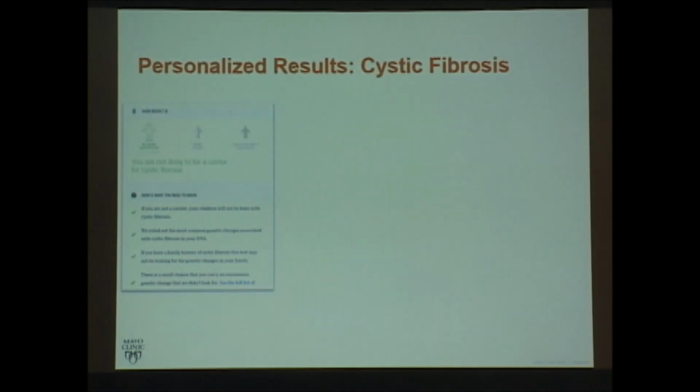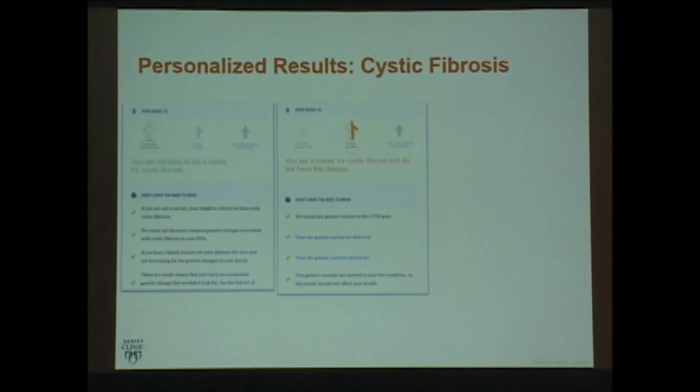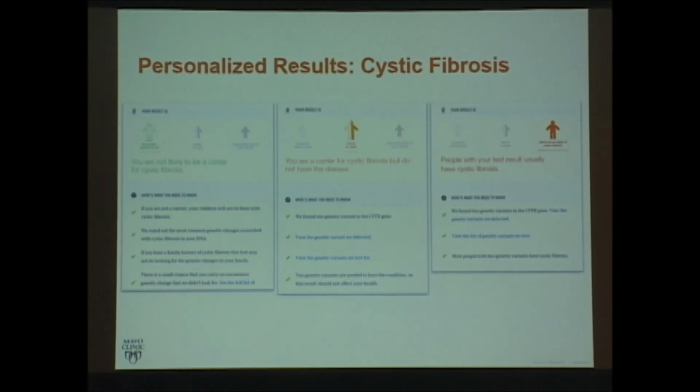And then we're offering personalized results. This is an example of cystic fibrosis. Again, the view of it has changed significantly, but the content is very similar. This would be somebody who does not have a variant found, so they're not likely to be a carrier for cystic fibrosis, and then we talk about what they need to know based on that. Somebody who is a carrier but likely does not have the disease. And then somebody who has 2 variants; the FDA is not allowing us to say this, so we're basically saying at this point that they have 2 variants and they need to follow up with their doctor.